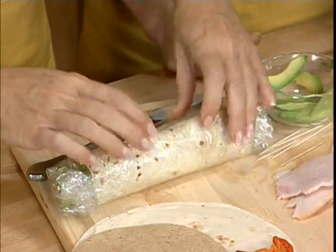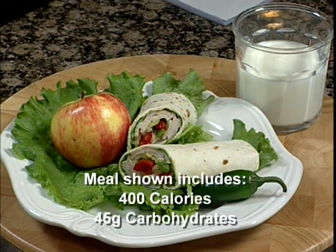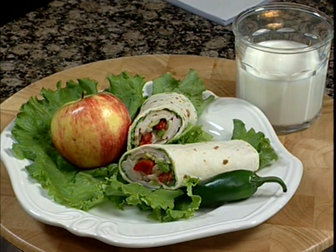No. And there you have it. You've got your lunch on the go. The turkey avocado pepper wrap has about 250 calories with about 12 grams of carbs. But if you include a small apple and about 8 ounces of milk, it comes out to about 400 calories with about 45 grams of carbs. This makes it a very balanced meal.